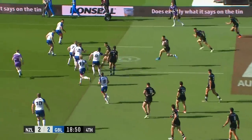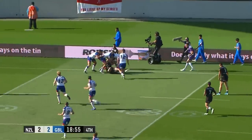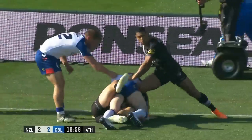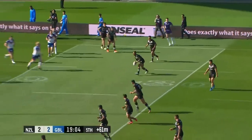Kadima, no sniping from him at dummy half. Now here's a run on the fifth tackle. Tuivasa-Sheck to Joseph Manu. Manu, is he going to stay in the field of play? He has just. Jermaine Asakwa, helping his teammate out there.